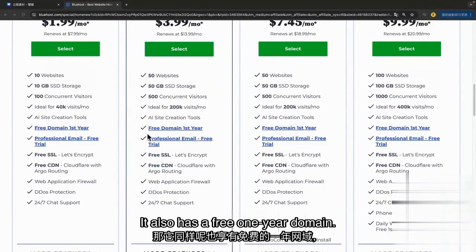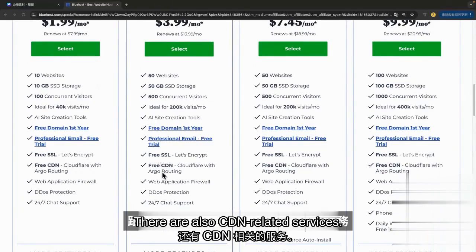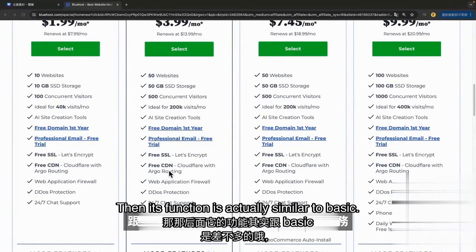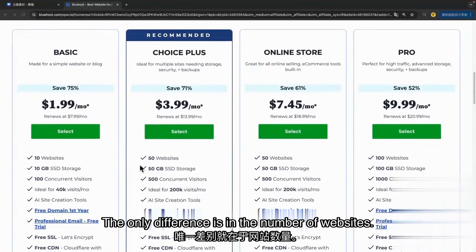It also has a free 1-year domain. With the inclusion of free SSL, there are also CDN-related services. Its functions are actually similar to Basic. The only difference is in the number of websites.